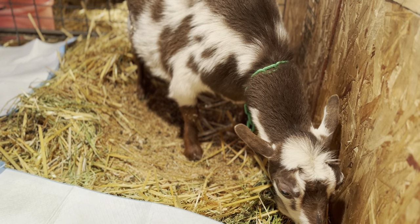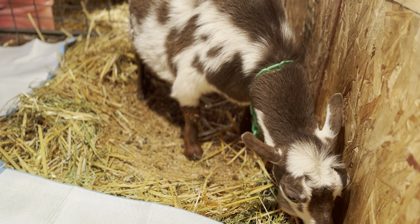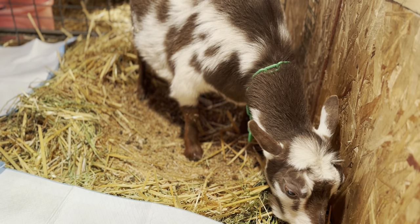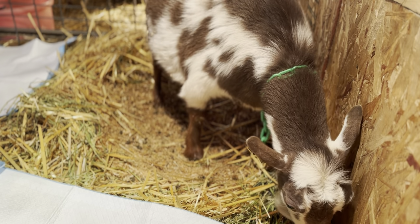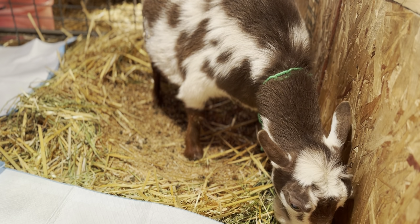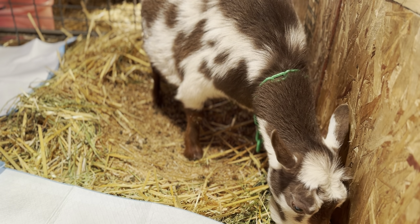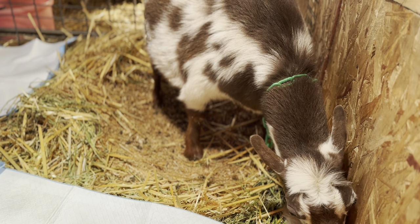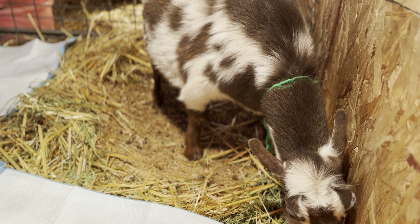She is also very, very good at cleaning up after herself. Like last year, I'm pretty sure she pretty much ate all of her placenta and everything. And some goats don't do that, some do.